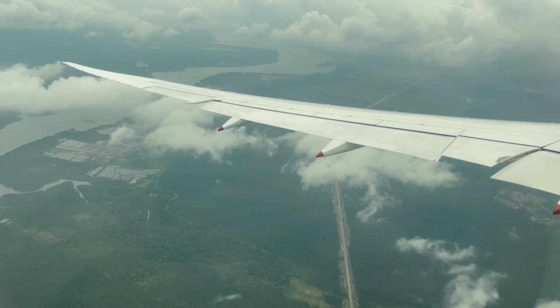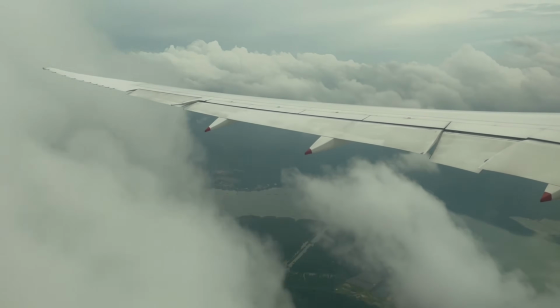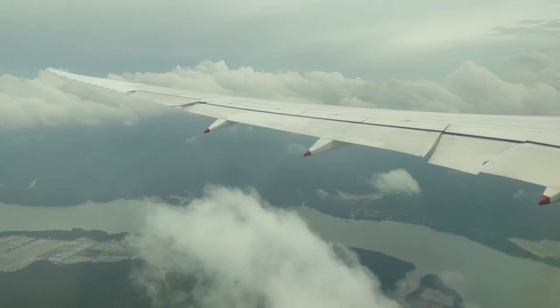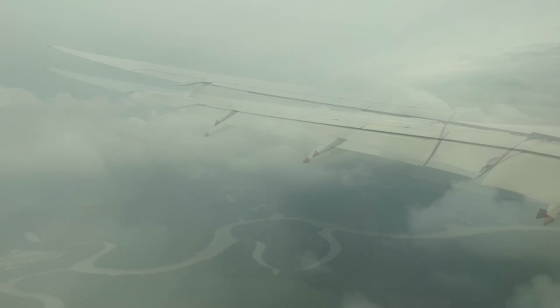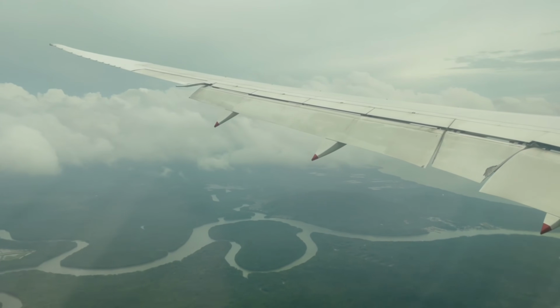Now we've only got a few left-hand banks to go before arriving into Singapore. So for the conclusion of this flight, I was flying from Adelaide to Singapore on the Singapore Airlines Boeing 787-10. The meal service was great, the cabin crew were great, no complaints about the cabin crew or the food.